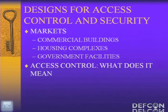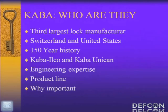So Kaba, who are they? They're the third largest lock manufacturer in the world, and they have a very large presence in the United States as well as in Europe. As I said, they're based out of Zurich, Switzerland. They do have engineering expertise.